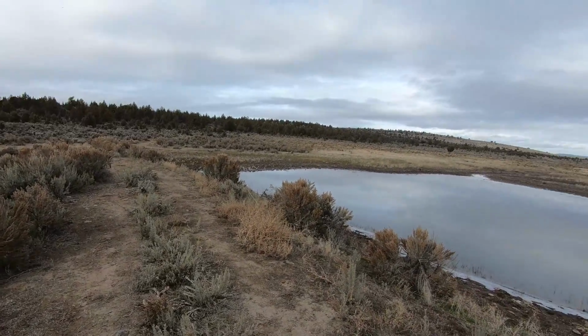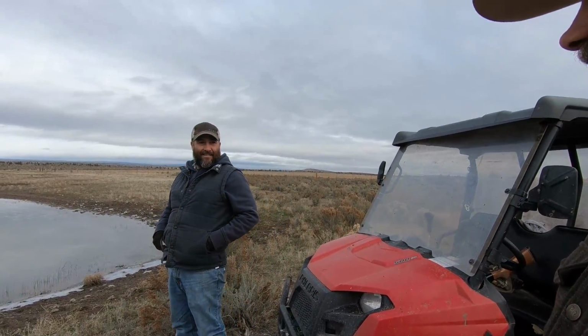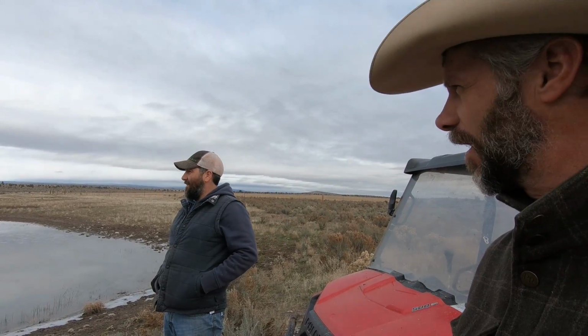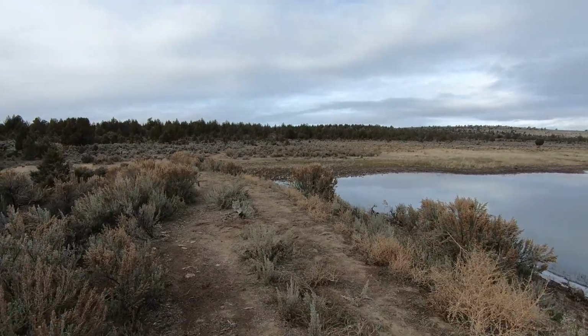All right, guys, look at this. Boy, we have just hit this timing just right. Opening day of bobcat season. Well, actually, it was yesterday. And this is our first check. Look at that. Oh, he's toe caught too.